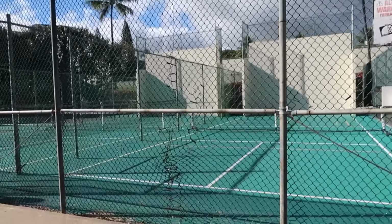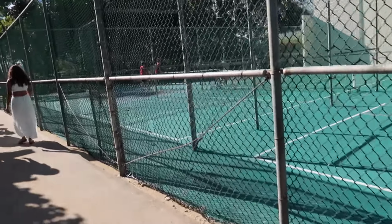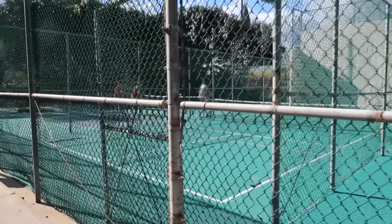That scared me. Here are the pickleball courts. Good to know that not only people in California are playing pickleball, but also people in Hawaii.